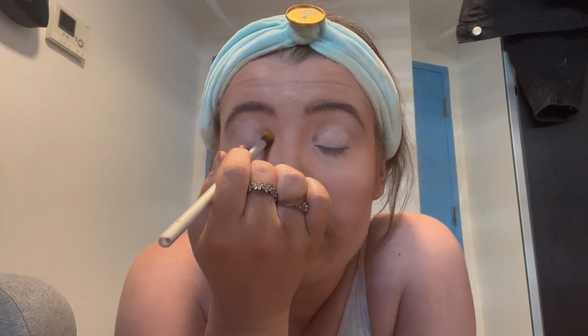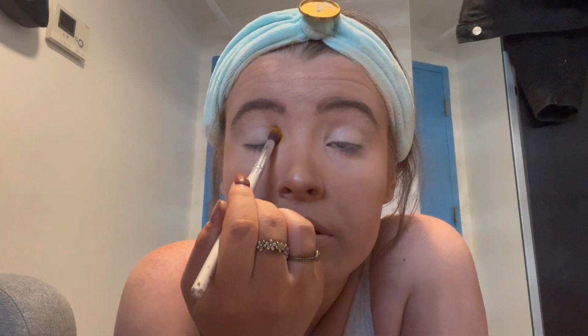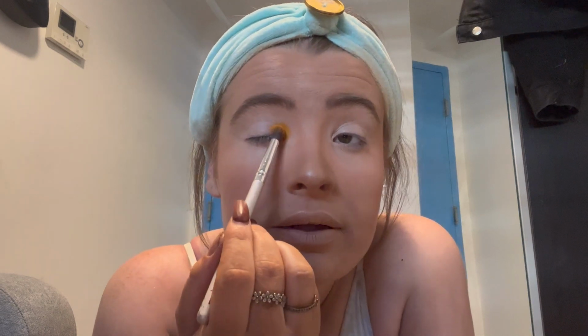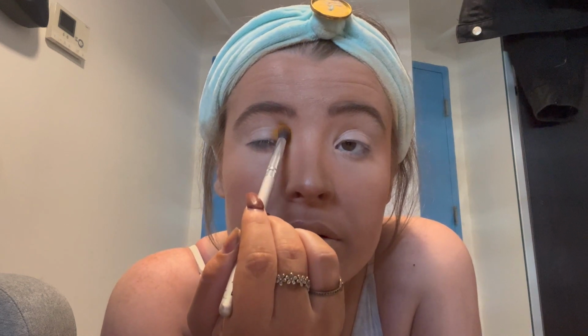So we're gonna take this fluffy brush, this one, and we're going to put a lot of yellow. Literally coat it so it's like this. Then we're gonna pop that on the inner corners of our eyes. So we don't want to brush it. Do you know when you would put eyeshadow on, you would brush like this? We want to dab. It's almost as if you're painting, and you want to make sure that you're not leaving any white spaces on a piece of paper. It's kind of what we're doing.